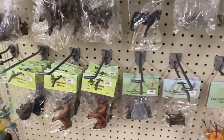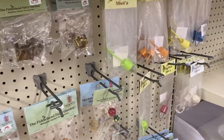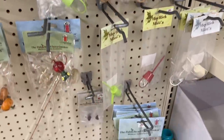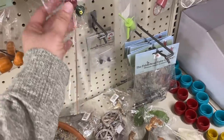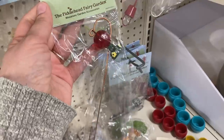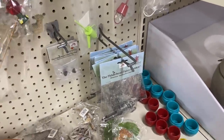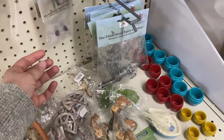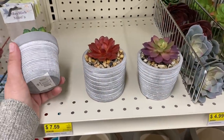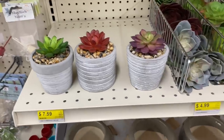Okay, we're at Ace Hardware looking for what we couldn't find at Home Depot, but then I decided to sneak over and look at the fairy garden things. Oh man, they have some cute stuff. Way cheaper prices at Dollar General, and I probably won't buy any of these, but I like to look. That is so cute. Mini hummingbird feeder. And look, these are not too far off from what we saw at Dollar General, right? But they're $7.59. I love getting a good deal.